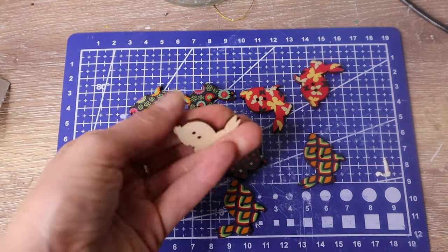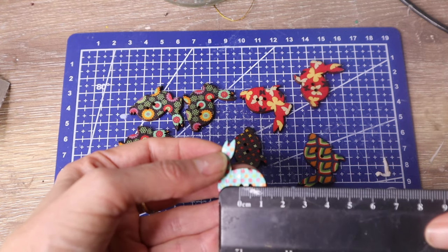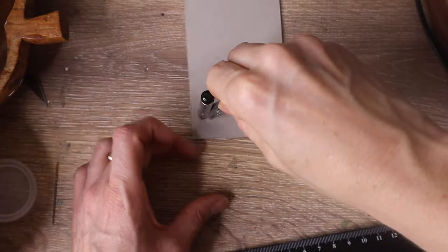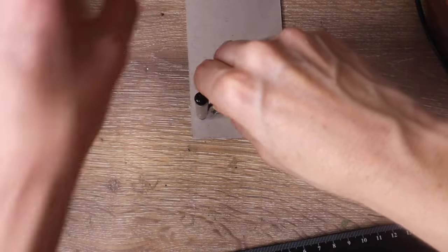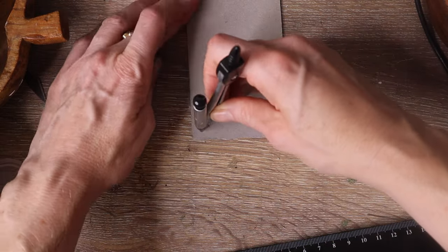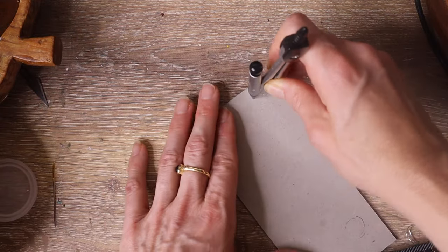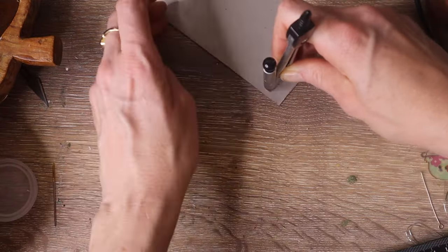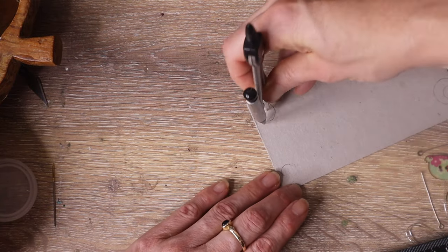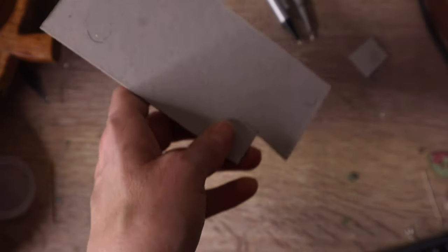I'm imagining that the clock could sit nicely on the body of the rabbit. So I'm measuring it to work out the maximum diameter of the clock's face. And following my measurements, it can be a maximum of 1 centimeter. So now I draw a 1 centimeter in diameter circle with my compass on the back of an art pad. I then cut the circle out with scissors.